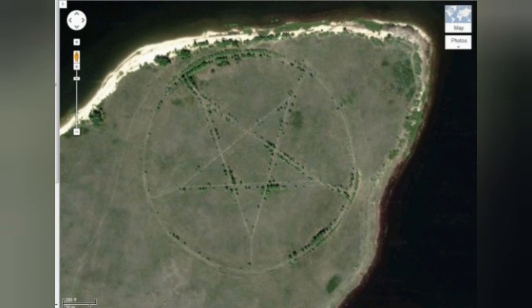Many online comments linked the site with devil worship, nefarious religious sects, or denizens of the underworld. Instead, the pentagram turns out to be the outline of a park made in the form of a star. The star is marked by a row of bays that are now lined with trees, making the star shape even more distinct in aerial photos.